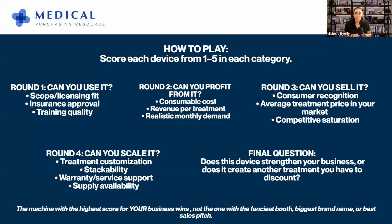The very first round, which is one of the things that I touch upon at MedPurchasing for the plethora of things you see behind me, is whether or not something's in your scope. So before you purchase anything, the very first thing you should ask is: is this within your scope? Because then purchasing a $30,000-$40,000 device turns into a big paperweight in your office that you're incapable of using. And hopefully you will hire somebody who can use it, but maybe you never got around to it because you're so busy working.